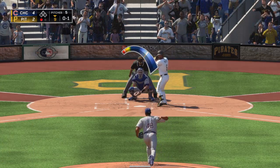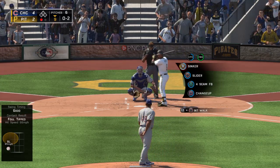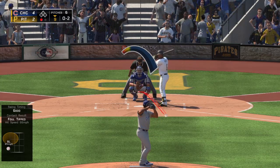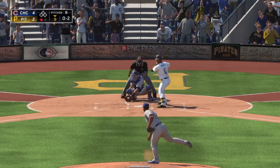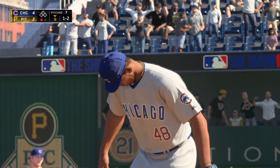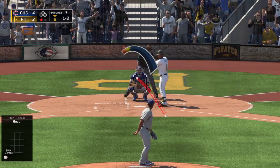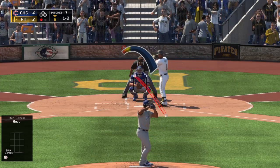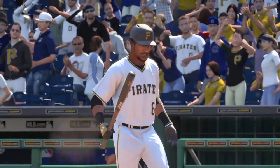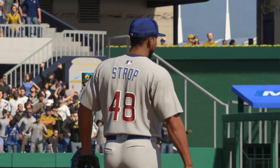Set to deliver the 0-1. Swing and a ball chopped foul right at home plate. Down and away, it's a ball and 2 strikes. Bases are empty, 1 man out. And that is swung on and missed, and things are starting to look bleak here for the home 9. There are 2 away now.